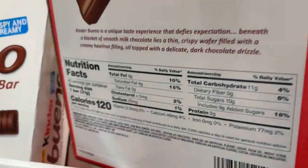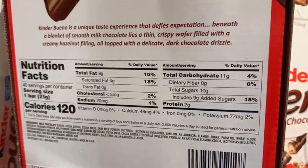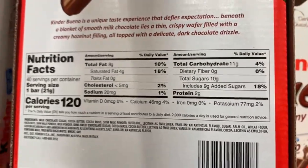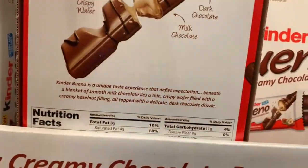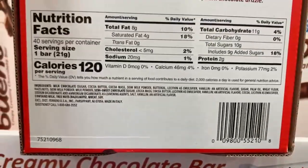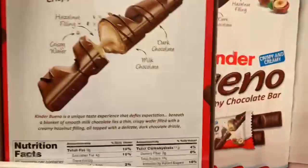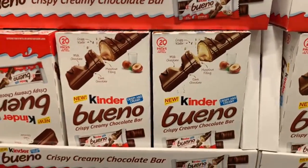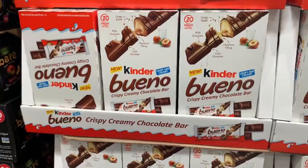Let's go ahead and look into those nutrition facts here. Serving size is 1 bar, 120 calories, which is not very high, I must say. 8 grams of fat, 11 grams of carbs, and then 2 grams of protein. It does have 10 grams of sugar in there. Let's go ahead and show you guys those ingredients. There they are. Feel free to take a screenshot of the ingredients at any time. But these look super, super tasty. They would make a perfect snack, especially if you have a bigger family.